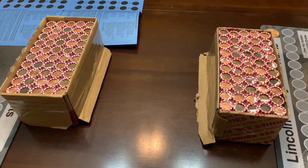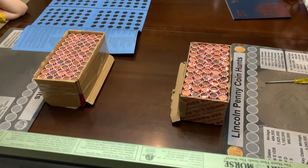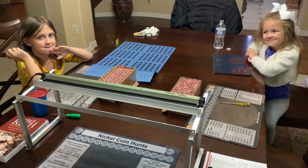And we're going to be looking for wheat cents, Indian head cents, error coins, 2009s, anything to add to our collection, and hopefully something really good for the Robinhood Coins giveaway for this video.